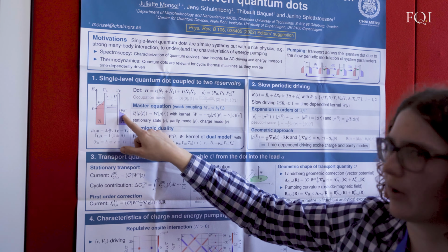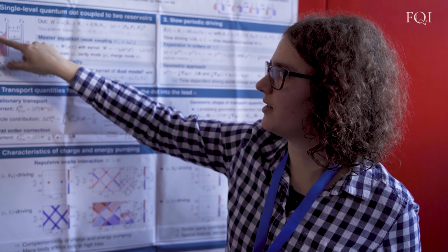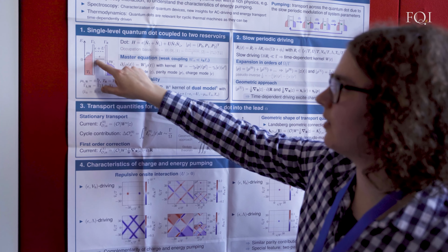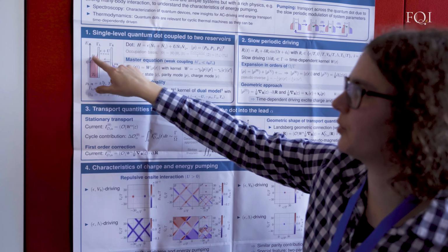Because they are electronic reservoirs, they have a temperature and a chemical potential. And here, this is the energy distribution of the electrons in the reservoir. Then these electrons from the reservoir can tunnel in and out, and you get some current through the quantum dot, depending on where the level of the dot is compared to the chemical potentials of the reservoirs.